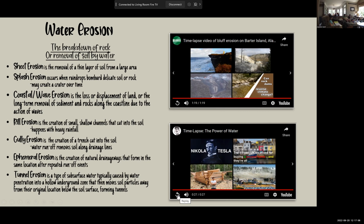And then tunnel erosion. This is when it happens underground. This is partly part of the process for getting things like caves. You have to think back to your acid rain. We talked about it dissolving rocks. The other thing it does is it hits the ground and water soaks in, right? And you've got bedrock. Say your bedrock is limestone. We just saw what happens with acid and limestone. So what's going to happen underground? It gets dissolved.